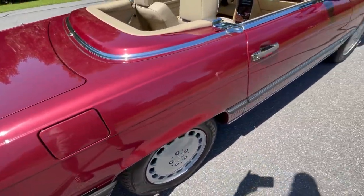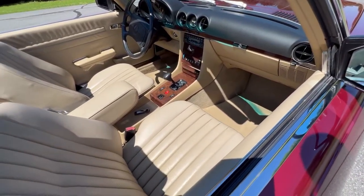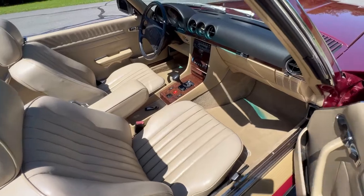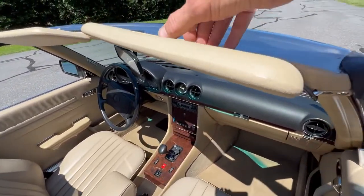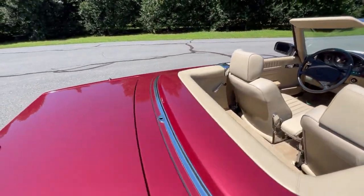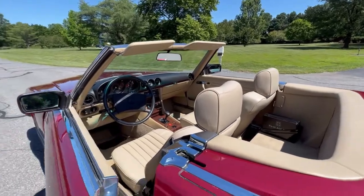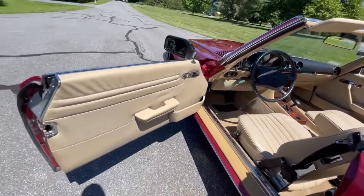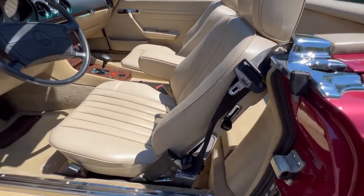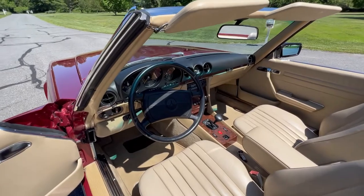Proper gas flap. Power mirrors work. I should remember to take the car out of drive when I stop it. Mirrors work, lamps work in the mirrors, both of them. Everything is functional. Door cards are original. No issues there. Everything's nice and shiny, as it should be. The leather is virtually perfect after all these years. Just do typical maintenance on it.